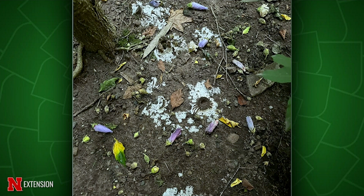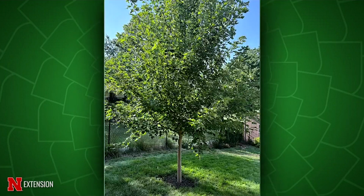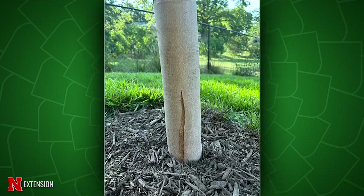Excellent. Thanks. All right, Amy, 2 pictures on the first one. This is a maple that was planted 3 years ago. This is in Lincoln. It has a split at the bottom of the trunk, and this particular viewer is wondering what to do about this. So first and foremost, what we need to do is we need to find the root flare. Anytime our trees look like a post in the ground, it's usually an indication that we either have a planting depth issue or possibly we have a stem girdling root.